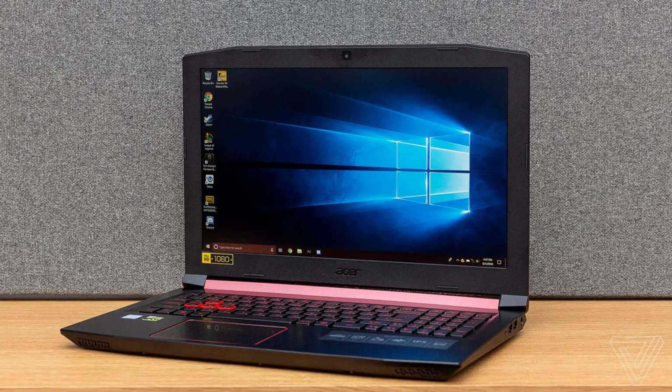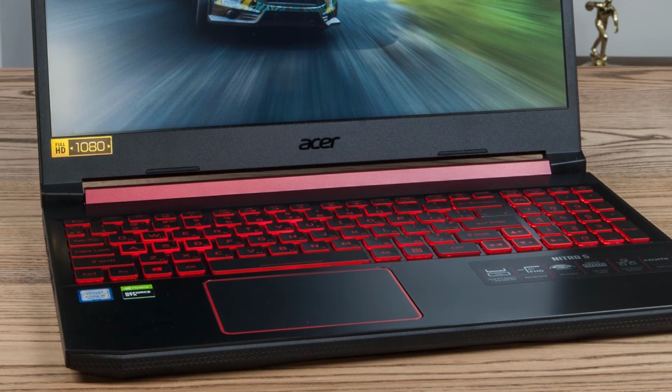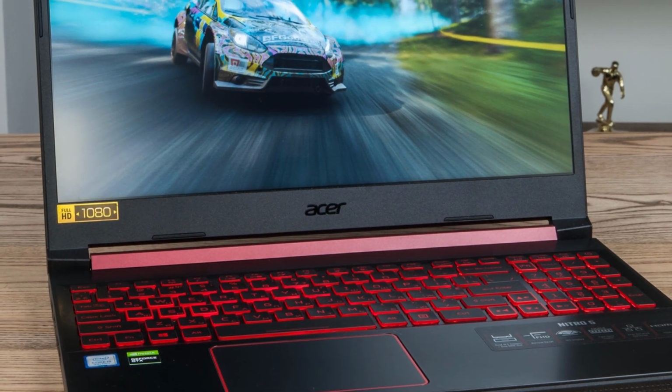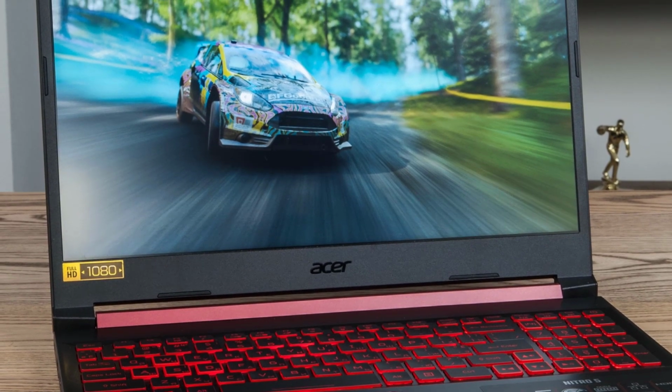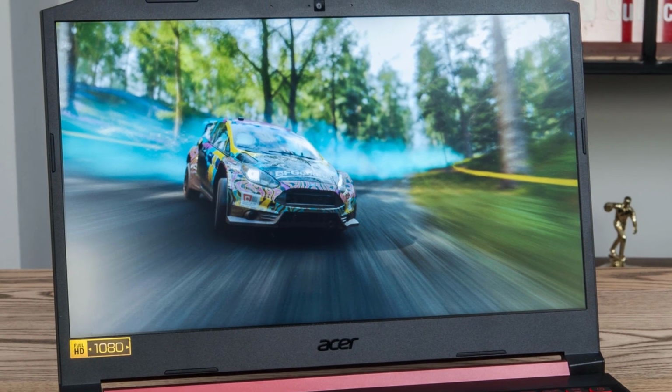It does that based on the Intel Core i5-7300HQ CPU, 8GB of RAM and 256GB of high-speed SSD. In addition to that, it's armed with an NVIDIA GeForce GTX 1050 Ti with 4GB of dedicated VRAM that's rather powerful for its price. If you're looking for a mid-range model, then this next pick is a great option.